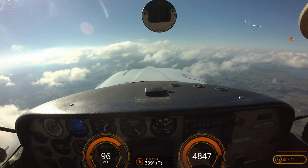What kind of plane is that? Pilatus PC-12, pretty big plane compared to the 30 Hotel.